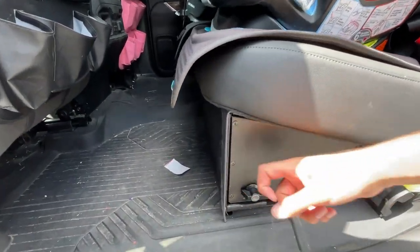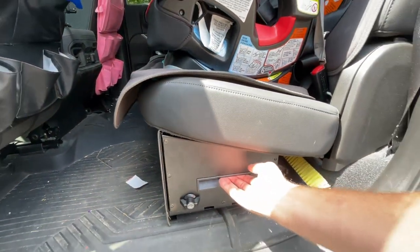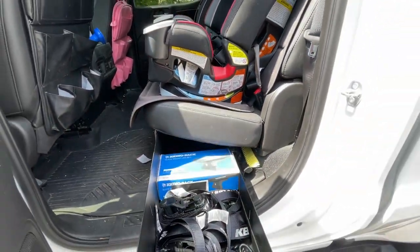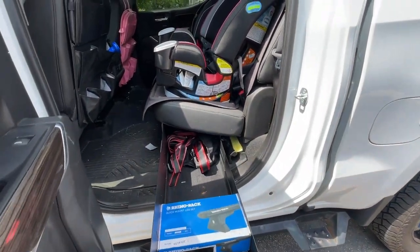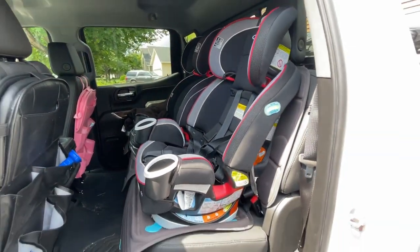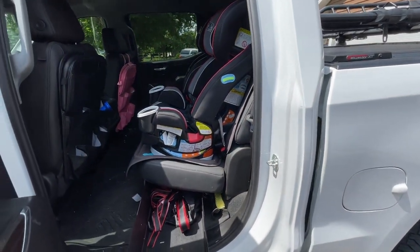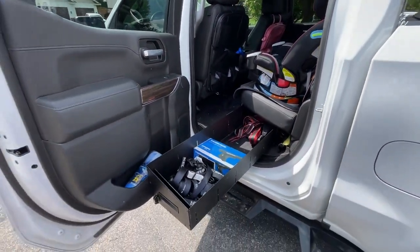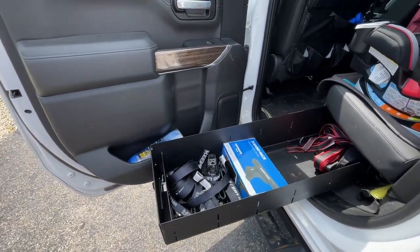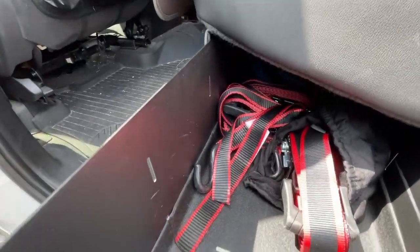It's all metal, made in Iowa, underseat storage that is a drawer slide that you unlock. And if you're like me and you've got car seats and you can't flip your seats up and down anymore, gaining access to that storage is impossible. So this new product was just the thing for me. It's one single drawer that you can slide out from either direction, and see if I can get back there.